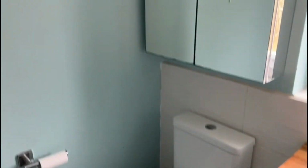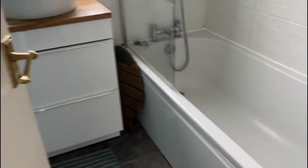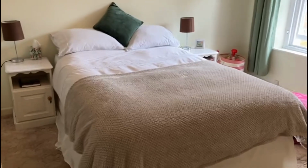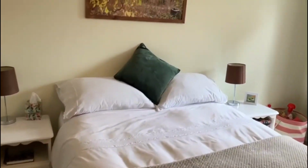And next we will move through into the master bedroom. This is a good size double. Again, the window here overlooks the front.